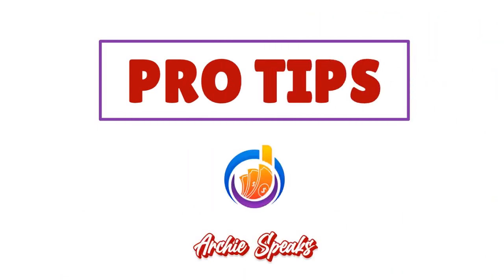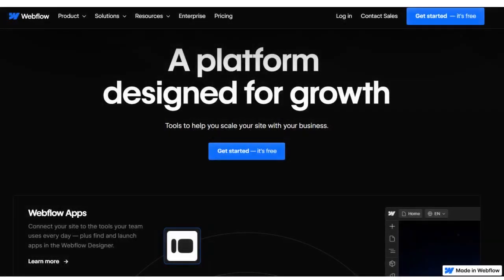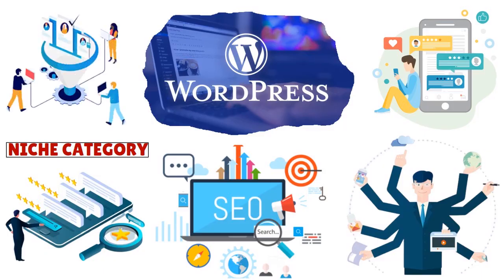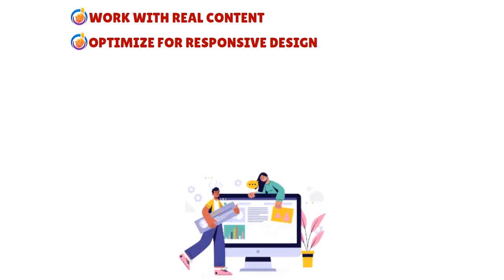So when you think about acquiring Webflow website builder, at least subscribing to the service, you want to think about working with real content. So you want to incorporate real CMS data and e-commerce products into your design process so you can build authentic websites with genuine content, eliminating the need for placeholder data and ensuring a more realistic representation of your final product. You want to optimize for responsive design, so leverage flexible layout options and styling capabilities to ensure your website looks great on all devices.